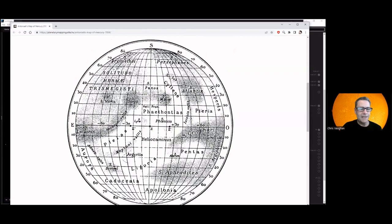Now this map didn't turn out to be terribly accurate. Of course, it's a little bit akin to Lowell's canals on Mars maps that he sketched back in the day. But he certainly had some of the main features pinned down properly. And the features that we can correlate back to his map, we still call them the same names that he originated back in the day.